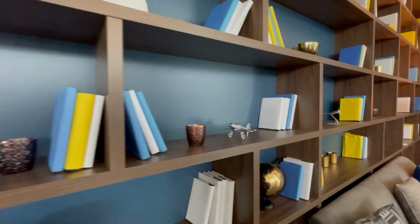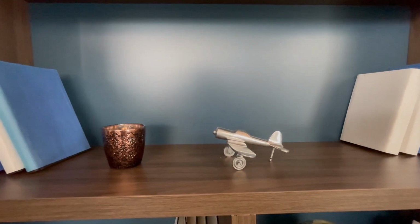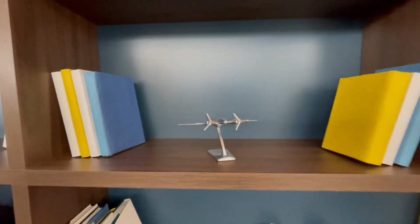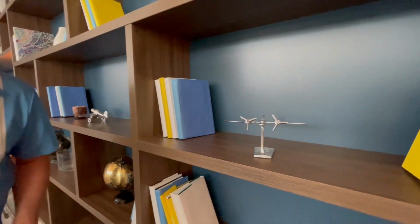I mean, we are literally right next to the airport, or I should say across I-95, but it feels like we're right next to it. And look at all the different planes that they have. Look at that one. Isn't that Connie? Looks it. Oh, look at that. Maybe it is. Oh, that's so cool.